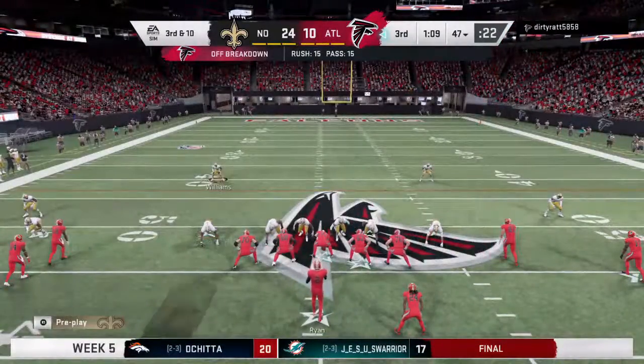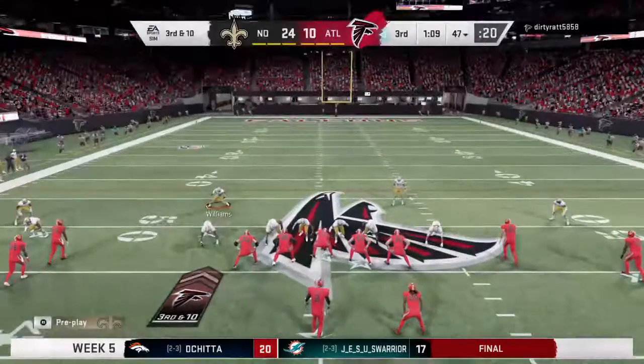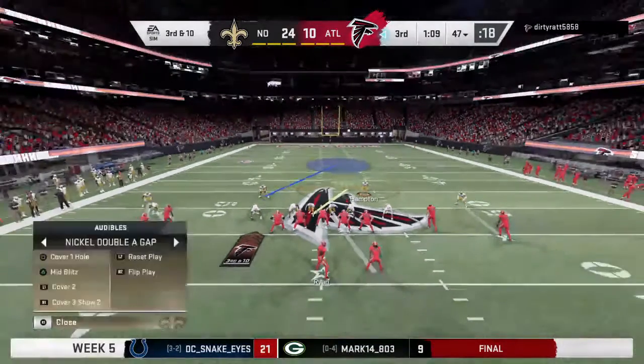Ready? Line 25. I can't believe they let you play. I can't believe they even let you play. Hey, check.